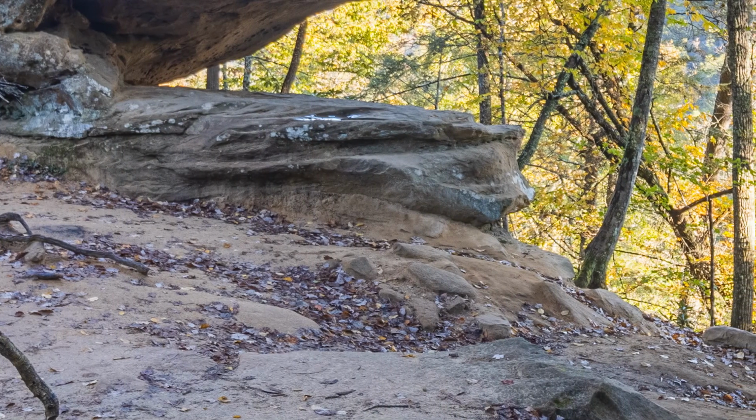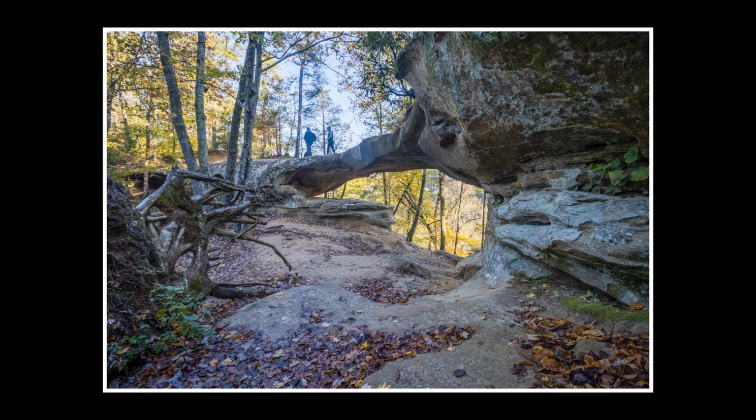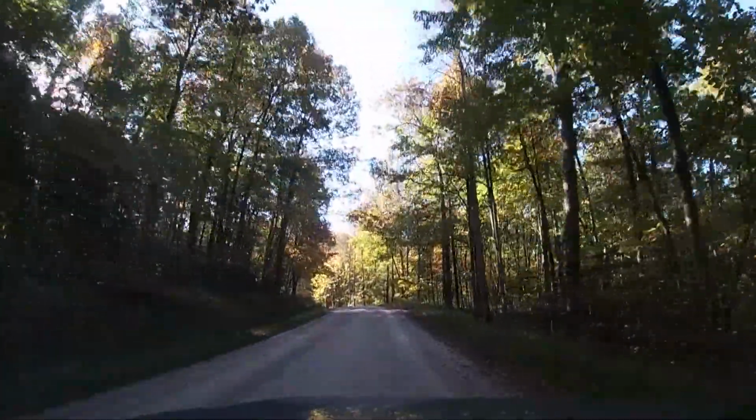I'll throw it up here. I imagine, and I've seen some really good photographs of Princess Arch. That's not one of them, and that's okay. The conditions weren't quite right. The lighting wasn't really right. Maybe if I'd come back in the evening or morning when the light's a little bit better, but right now the light was just a little bit too harsh in the background for my taste anyway. For forest scenes like that, I much prefer more of a soft light, but that's just not what we got right now, and that's perfectly fine.